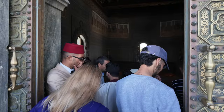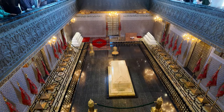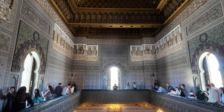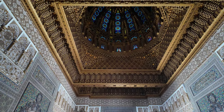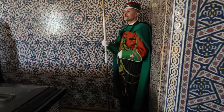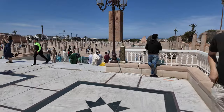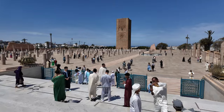Construction of the mausoleum was completed in 1971. It's ornately decorated with colourful mosaic tiles, carved plaster, and beautiful cedar and mahogany wood ceilings covered in gold leaf and stained glass windows. More colourfully dressed royal guards keep a watchful eye on things while the visitors look down upon the tombs from the gallery. Admission to the mausoleum and Hassan Tower is free of charge.